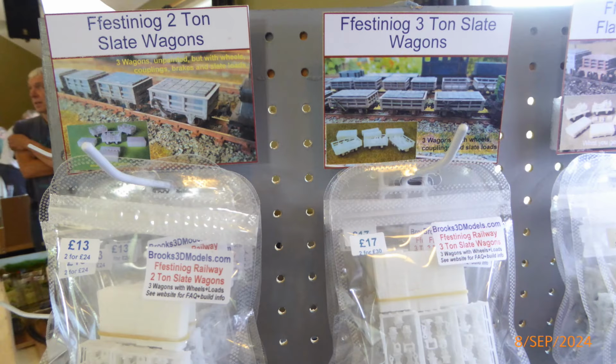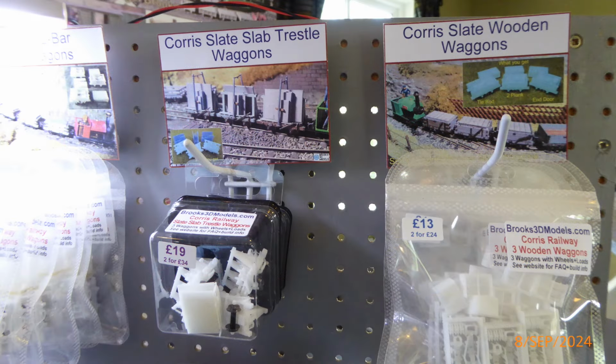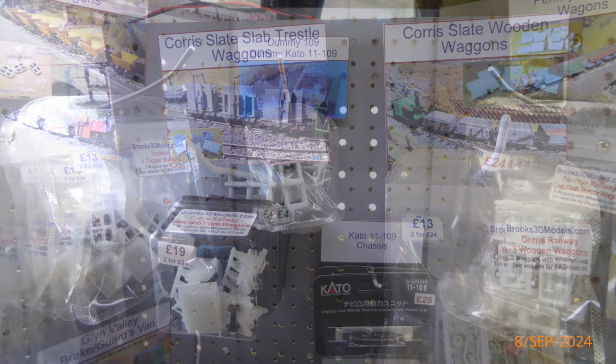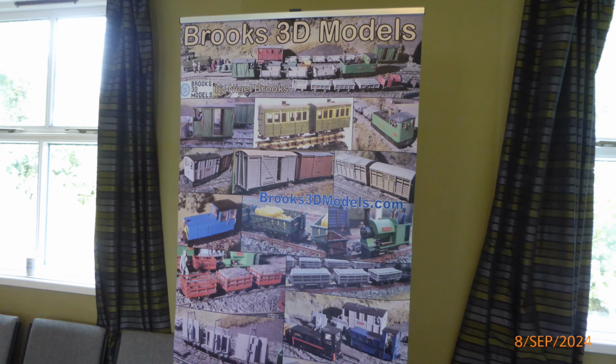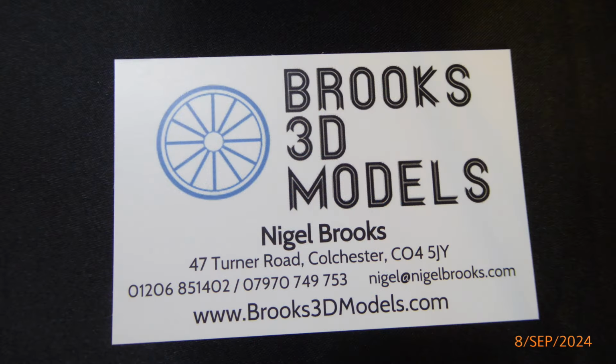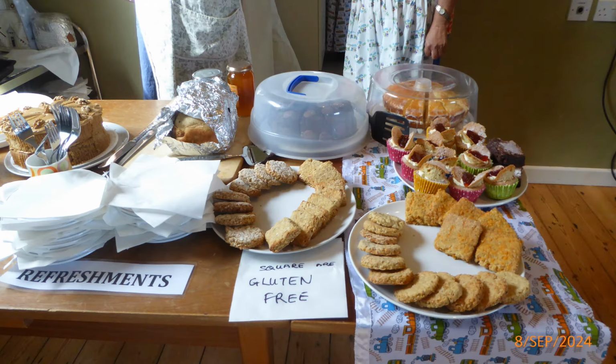So just a few of the things he had on sale on the day. Quite a comprehensive amount, I must admit. And yeah, it looks good. So this trader had travelled as far as me from Colchester, my neck of the woods.